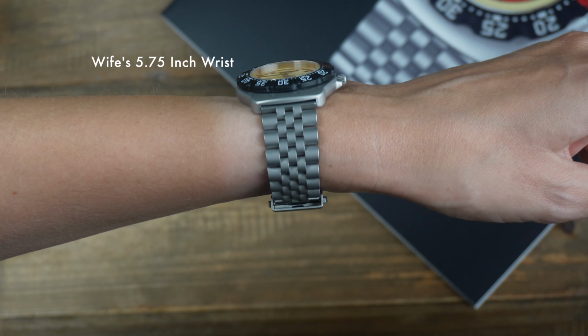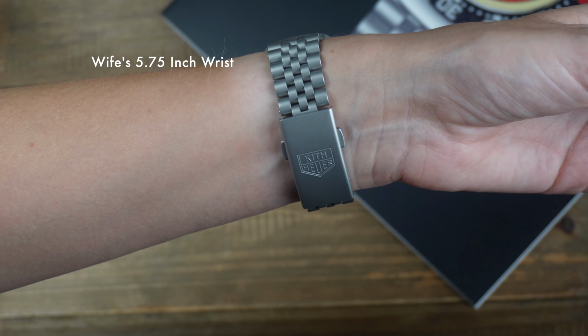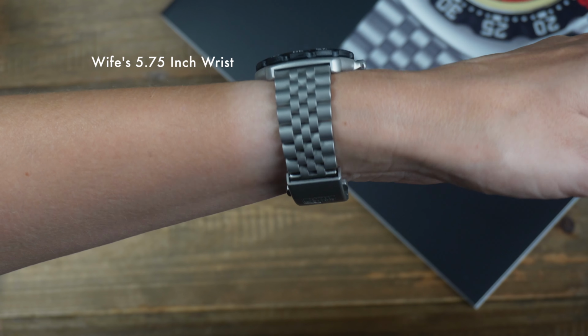So that's why we ended up going with the metal version. A lot of links can be removed from the metal one. Here you can see it on my wife's wrist. At least it fits. I think the metal one is probably the best value for money.